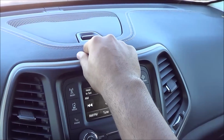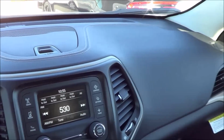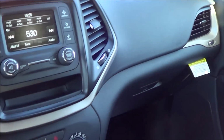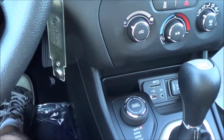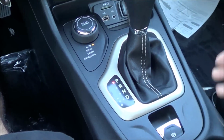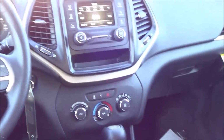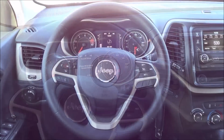And then you have this nice stitching, like I said earlier in the video, that runs throughout the whole entire dashboard. Everything feels pretty high quality and looks high quality too. Really nice interior. And then the build quality is also excellent. Many of the interior trim and pieces fit well together. Very nice, and they don't creak a whole lot. Overall, very impressed with this interior, even 2 years into this generation of the Cherokee.